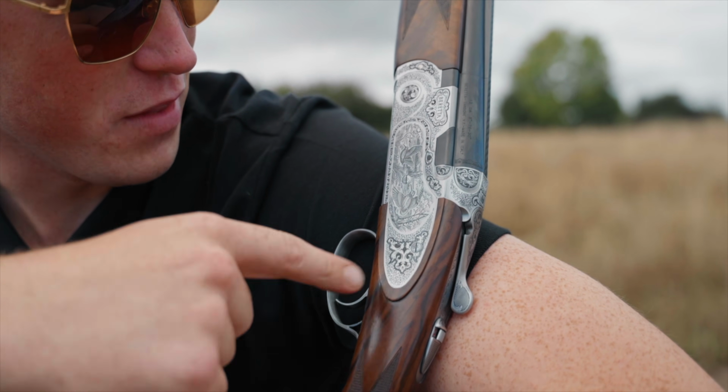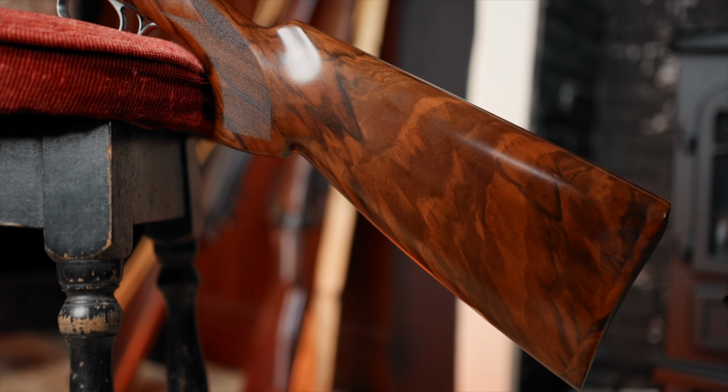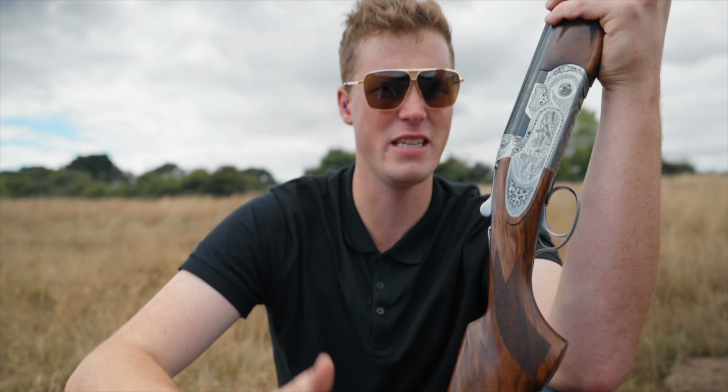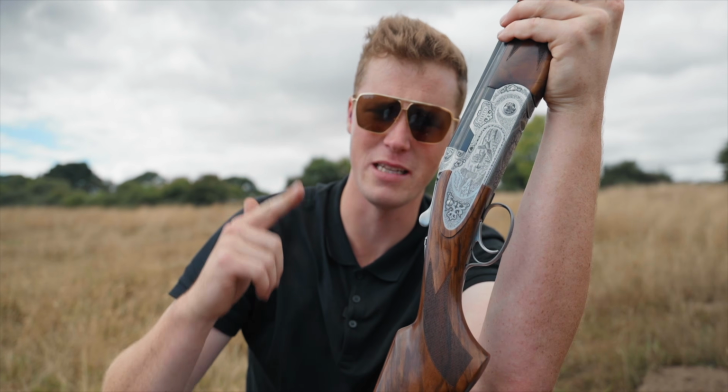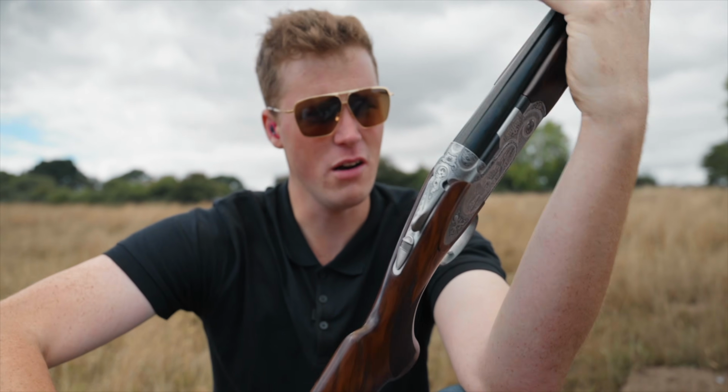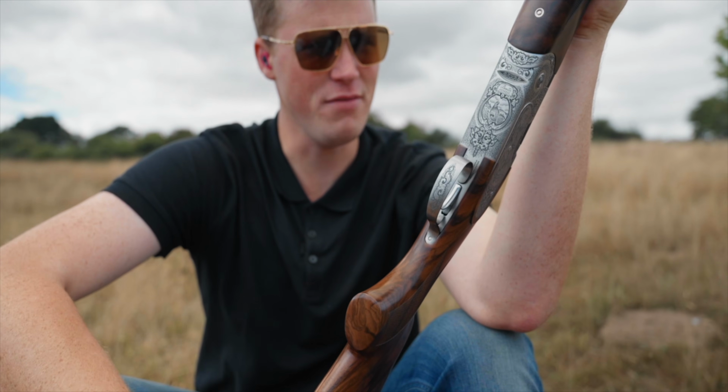But the real reason for this is Ant McLernan shoots one, as do many other very competent game shots. So I got a gun exactly the same as his, a 30-inch fixed choke EELL, except this one has the new game scene engraving, which I think is absolutely lovely.